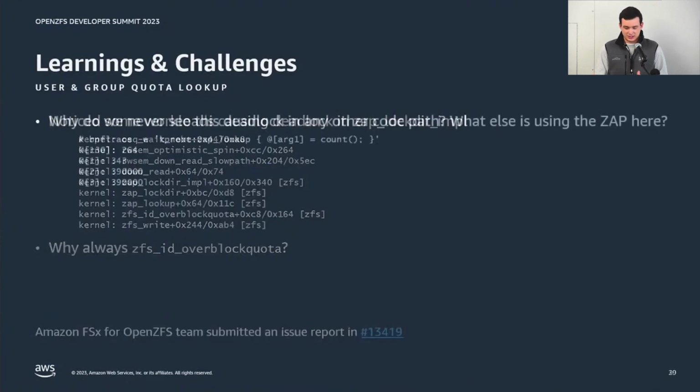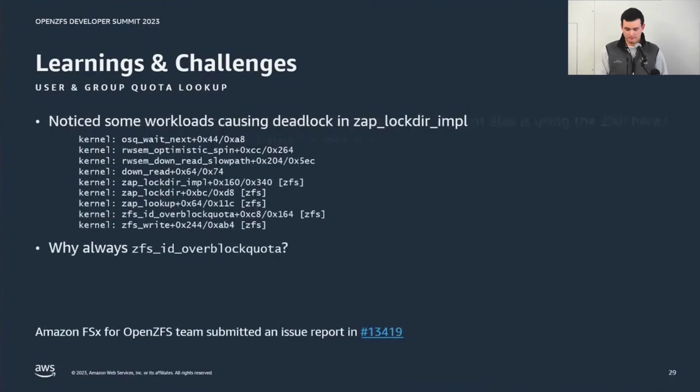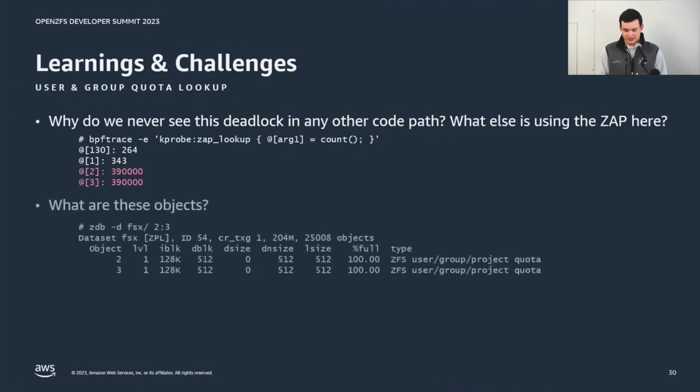But we decided this year to step back and ask, why are we only seeing this in this ZAP lookup in ZFS IDE over block quota? So we used some BPF tooling, which was fairly new to a bunch of our team, to start looking deeper. We try to figure out what else is using the ZAP here. Why are we never seeing this deadlock with anything but ZFS IDE over block quota? So we find there's only 4 objects here that are ever being queried for a ZAP lookup in this test, and we found that these 2 objects are indeed the user, group and project quotas.